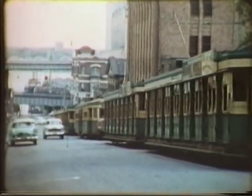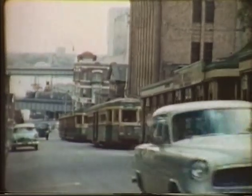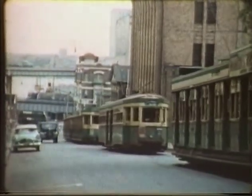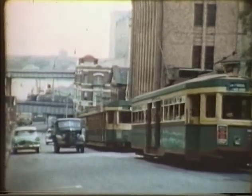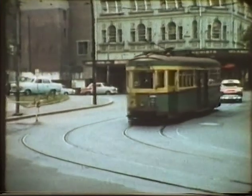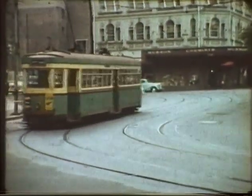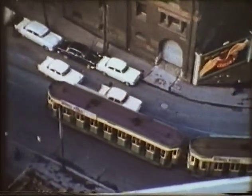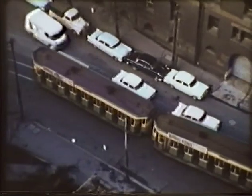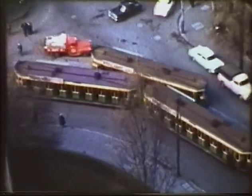The grade in Phillip Street was steep, and trams had a slow climb as far as Bridge Street. Reverse curves took trams from Phillip Street into Hunter Street and then into Elizabeth Street. Trams round the Hunter Street curves, seen from the roof of what was then Qantas House. Phillip Street at this point was realigned in 1960.